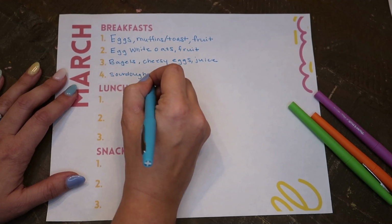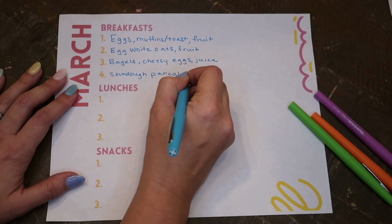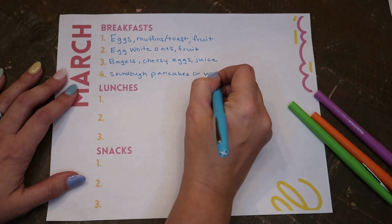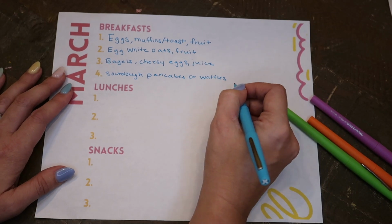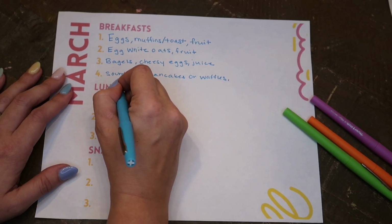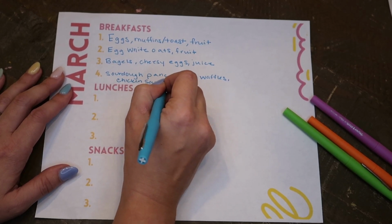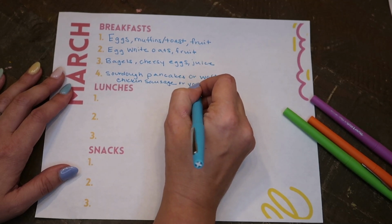My kids are none the wiser that there are egg whites in it, and they need a lot of protein with all the different sports and dance and tumbling that they're involved with. Another meal that I have on the menu is bagels with cheesy eggs and juice. Then we also have sourdough pancakes or waffles with either chicken sausage or Greek yogurt. A couple of my kids don't love sausage, but then the yogurt gives some protein, and some fruit on the side.